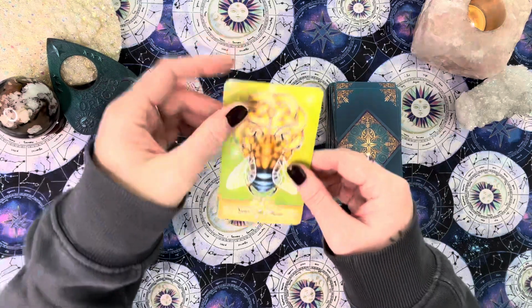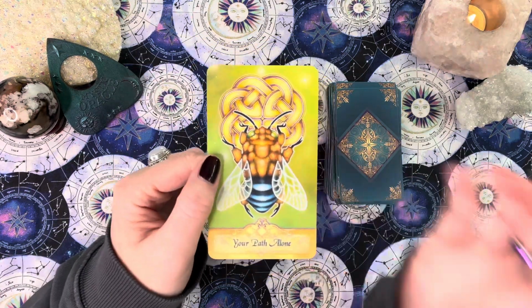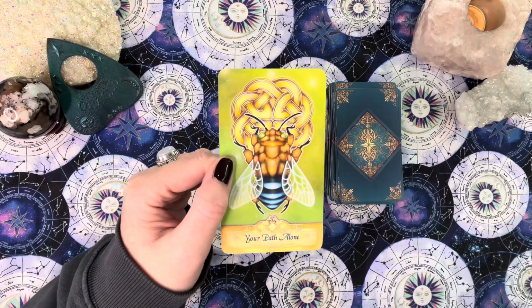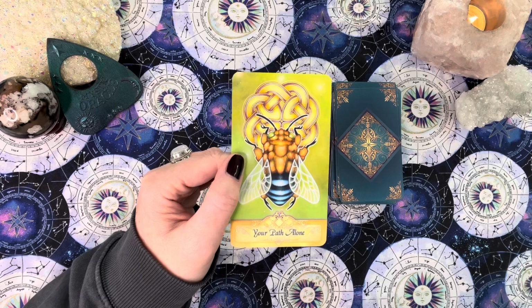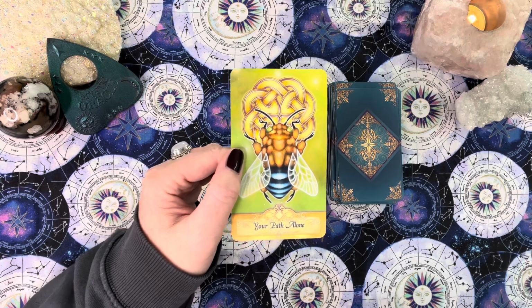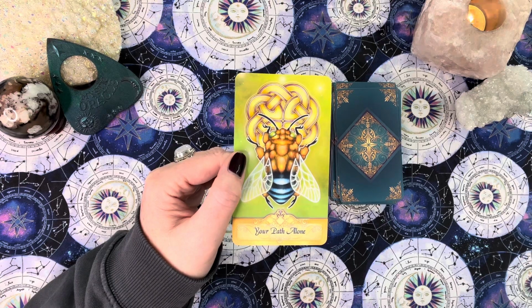And the last card, your path alone. So you must walk this journey alone, but you're not really alone, because we have here a bee, and bees obviously come from a hive, a big family. They work together, they're a team. So even though you might need to do this part of the journey alone, you have support, you have guidance, you have your family with you.